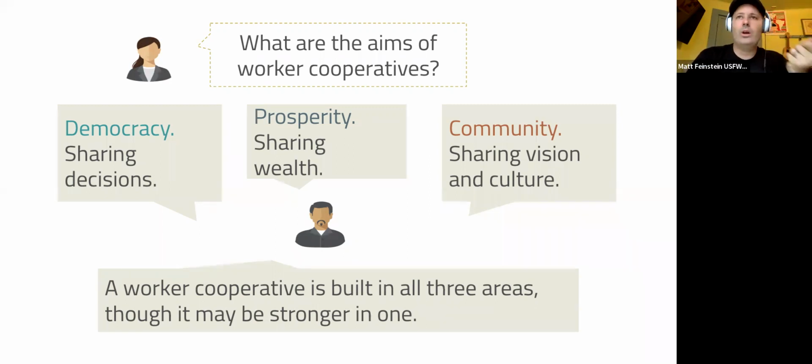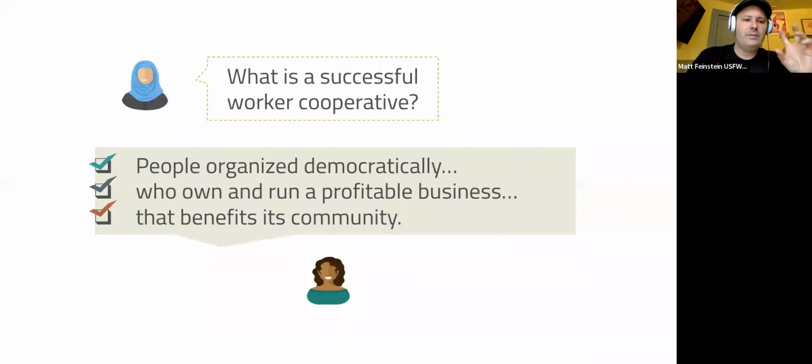You could be stronger on one as you get going, but another way to discuss this is: in a successful worker co-op, the members are organized democratically. They run a profitable business, right? You're a sustainable business, and you benefit the community.